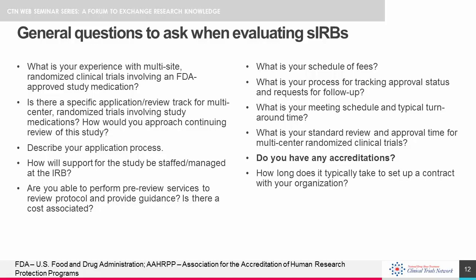The only accreditation that is legitimate at this time is the AAHRPP accreditation, which stands for Association for the Accreditation of Human Research Protection Programs. If the IRB cites an accreditation that you're not familiar with, make sure to look into it to see if it's actually legitimate. Lastly, if you're crunched for time in your study startup phase, you might consider asking the IRB how long it usually takes for their legal department to set up contracts with new clients.